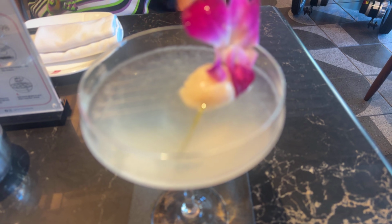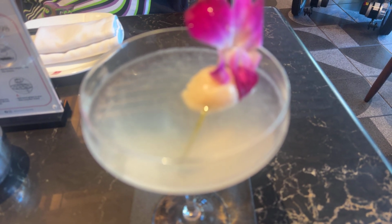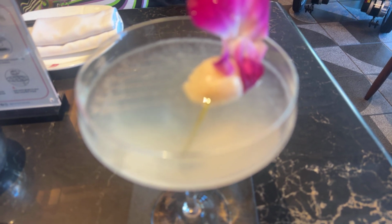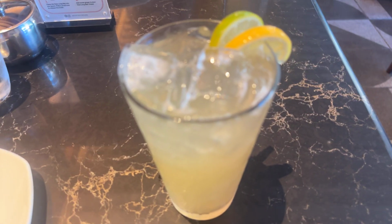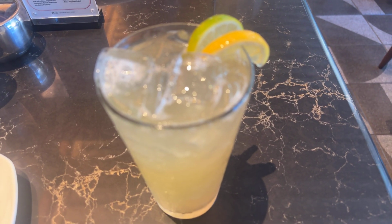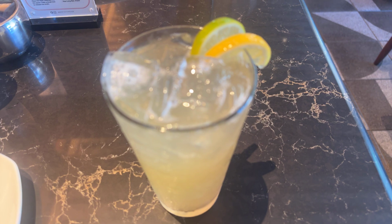Alright, and this is their pear and lychee martini with Belvedere vodka. And this is their honey lemonade. It's a little bit warm today, so I decided to get something refreshing.